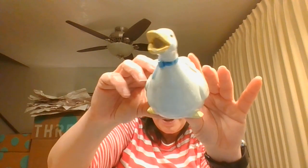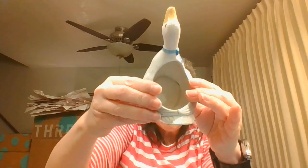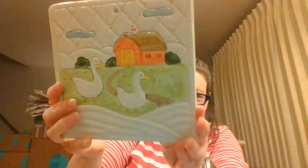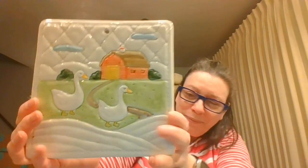And this is an Otagiri, a Bluebow goose planter. And then this is also Otagiri, and it is a ceramic tile. And it has a hole here so you can hang it, and it's this cute little farm.